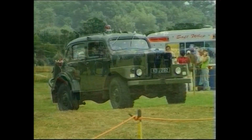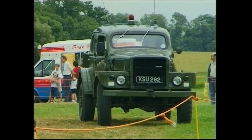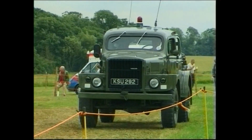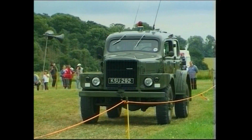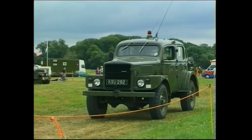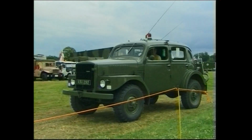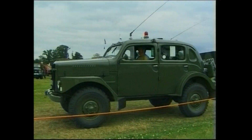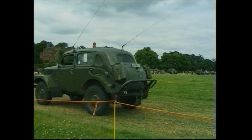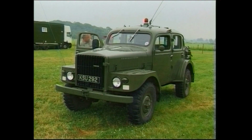Well, we're going to start our collection today with something very interesting and reasonably rare. It's the Volvo staff car, of course, from Sweden. Ideal vehicle for the collector who wants to ride around to the various shows in comfort, because as you can see, the bodywork itself is a Volvo saloon car of the 50s. It's got four-wheel drive and a very reliable, solid six-cylinder side valve engine.